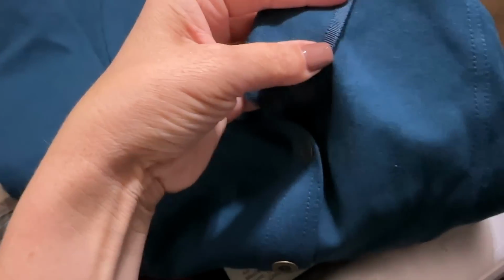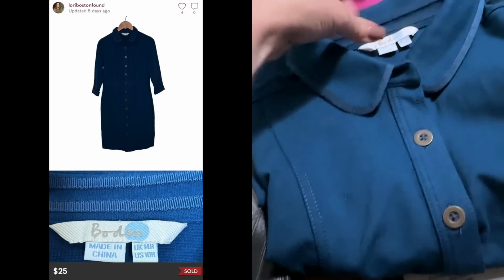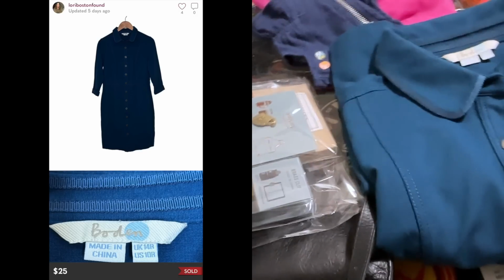This is a Bowden dress that sold. It's really nice. It has this ribbon trim. It's in this teal blue color, very nice. I think it's over $20 or $25 on Poshmark. These are all Poshmark sales.